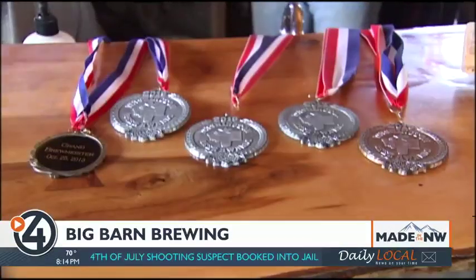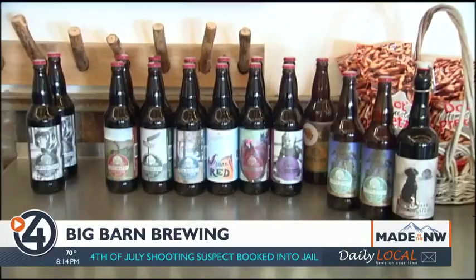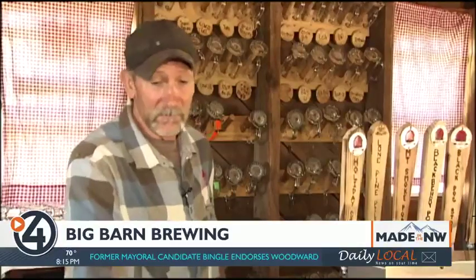Mead Honey Lager. And Big Barn is extremely proud of the medals its beers have won. There's a lot of beers that go into these contests every year. To pick up a medal suggests that you're doing something right.